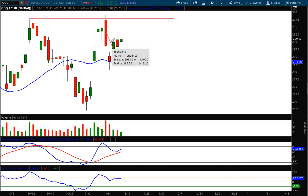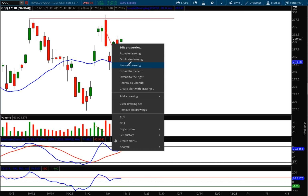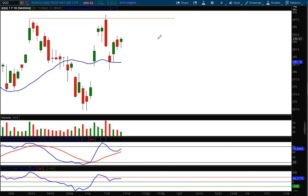I'm going to erase this, and I'm going to move out 5 days based on this drop in volume and that small little candle. I'm going to say we might see Monday and Tuesday a little bit of a rally, but then that is what's most likely going to happen as we pull back towards this moving average. Now, my end line target for the 21st of November is going to be 286.01, and that's the Qs.